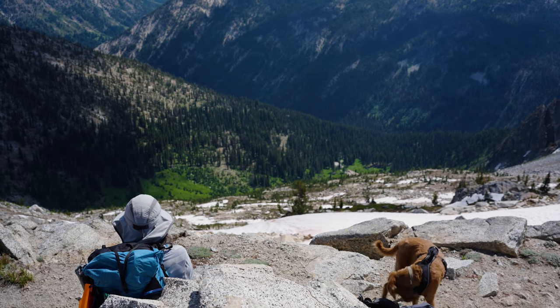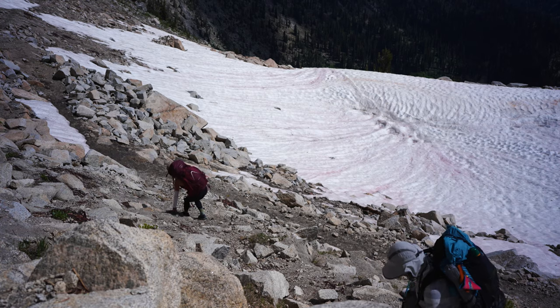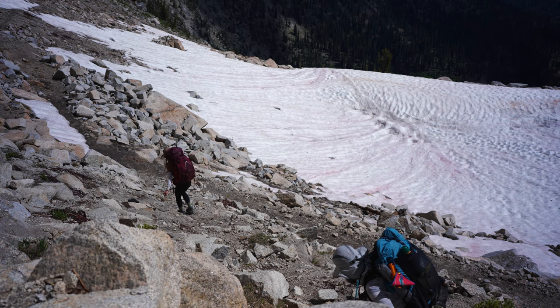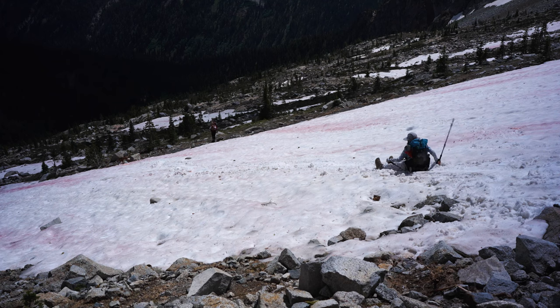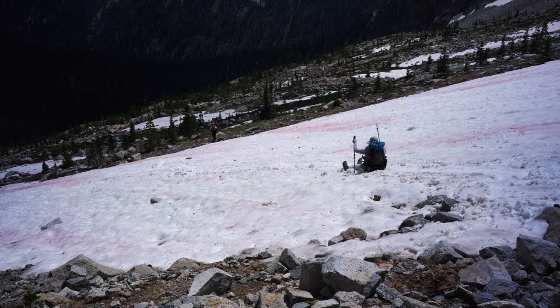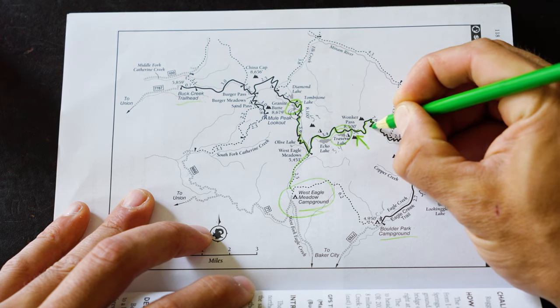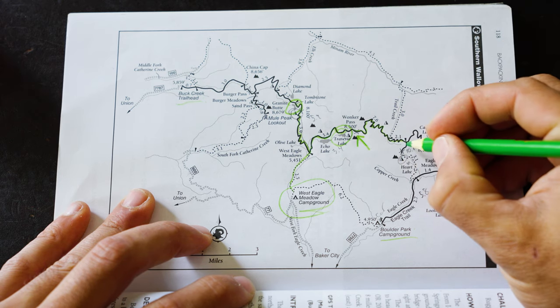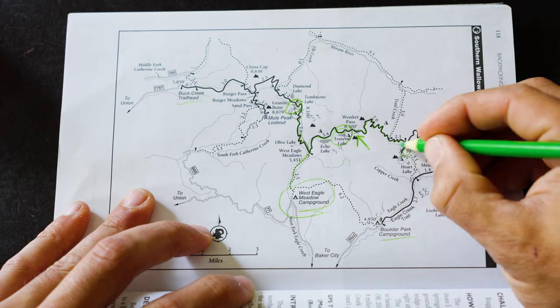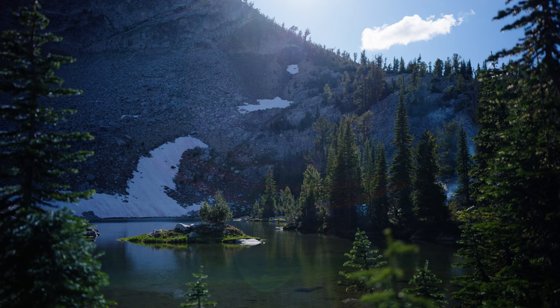I don't know if we actually would have been able to get up Wonkers Pass from Boulder Park Campground. I would definitely recommend, if you're going to tackle that pass, coming either from Buck Creek Trailhead or West Eagle Meadow Campground, coming from the west and heading east. A nice sketchy climb down, another climb back up, where we took this shortcut here and headed on through and stayed at this little place called Arrow Lake.